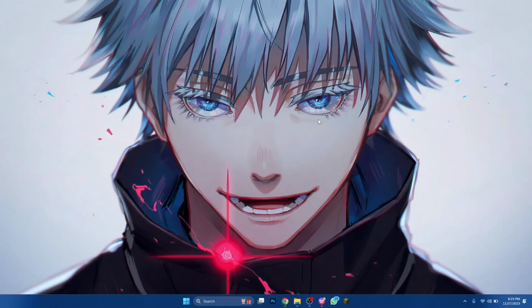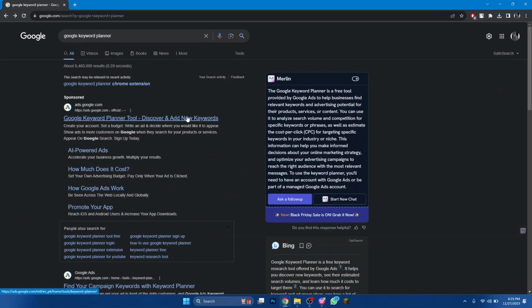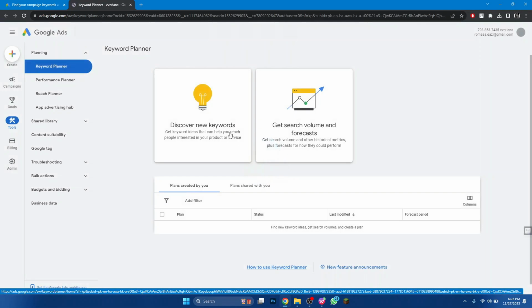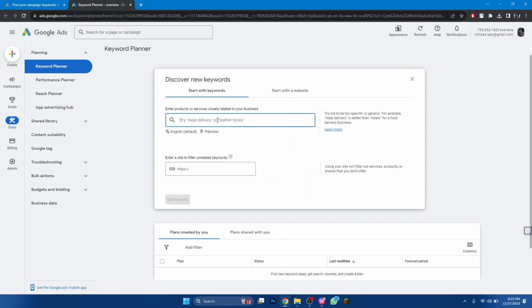First of all, open any type of browser on your PC or laptop and search for Google Keyword Planner. Open the first website and click on Go to Keyword Planner button. Also make sure to log in using your Google account and you will be redirected to the homepage of Google Keyword Planner. You can see that we are in the Keyword Planner. Simply click on Discover New Keywords.